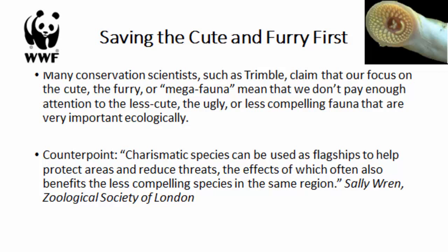As a counterpoint, I want to make it clear that not all conservationists agree with this point of view. Sally Wren, who is from the Zoological Society of London, says that it can be important to focus on these megafauna because quite often when people donate money, they don't necessarily donate to one specific animal. So maybe the elephants and the fact that they're dying off in large numbers motivates somebody to give money. But then the recipients of that money dole it out to those that need it the most. So that could happen. It is often these really cute heartstring-pulling species that allow us to donate.